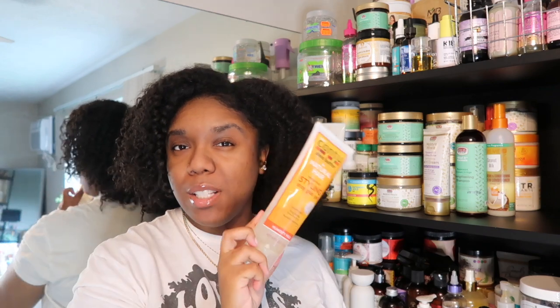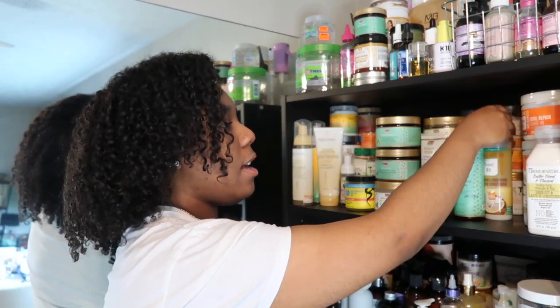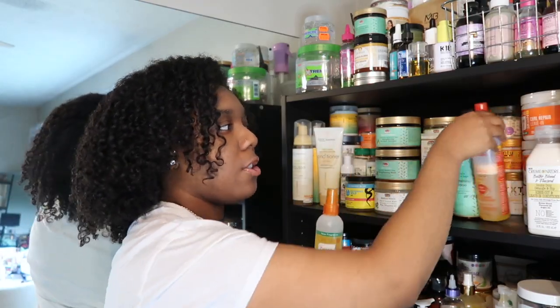But for me, it wasn't my favorite, but I'm definitely down to try it again. Alright y'all, moving right along, I have 2 other products from Cream of Nature, just because they're lodged in between back there, and they are 2 of their liquidy spray leave-ins.